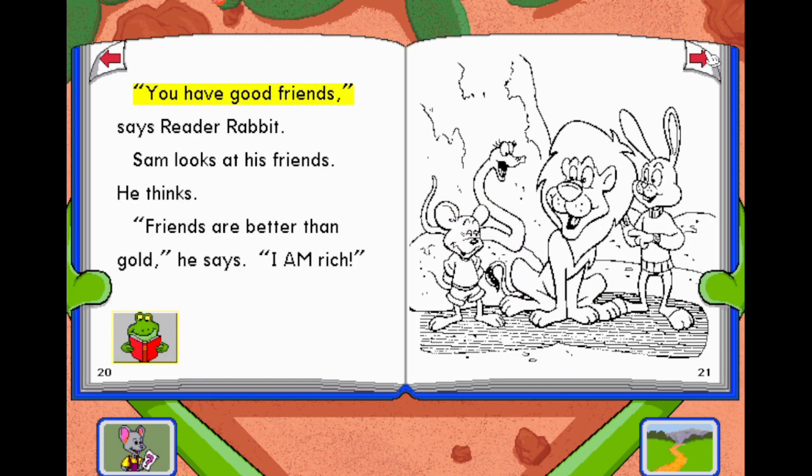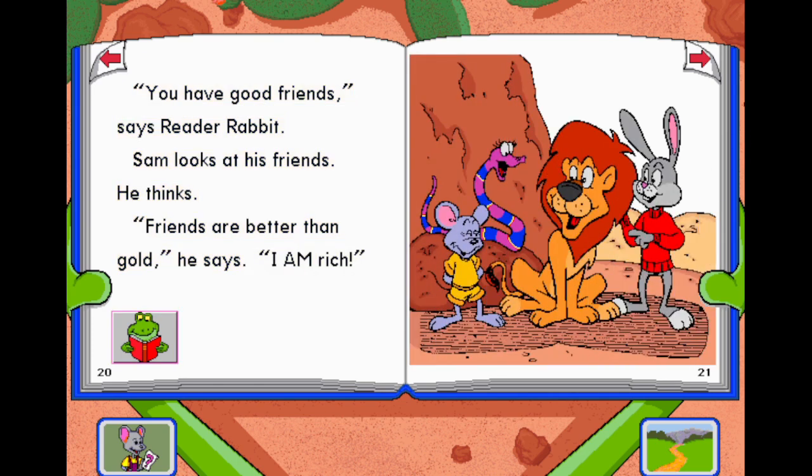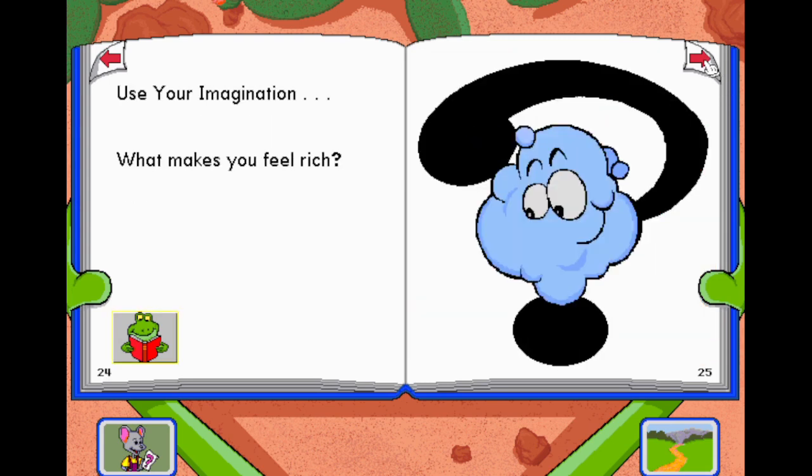You have good friends, says Reader Rabbit. Sam looks at his friends. He thinks, friends are better than gold, he says. I am rich. Why do you think Sam is rich? What makes you feel rich?